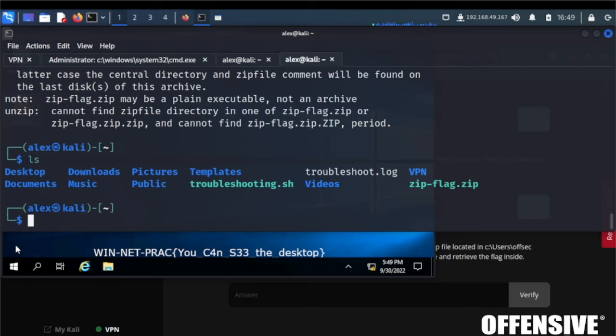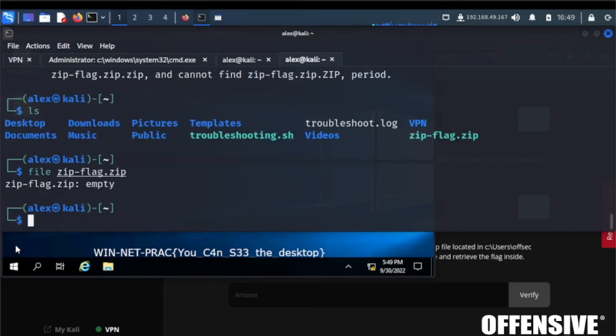Any ideas? File it like this? It's empty. So perhaps it's just not coming across correctly. Now, this is genuinely puzzling, folks. I've done this earlier and it was working fine for me.